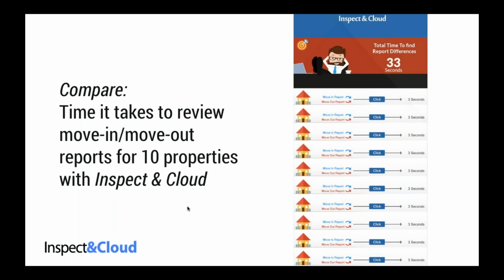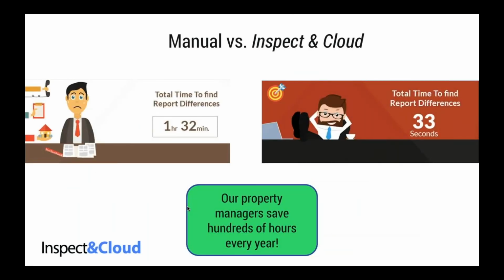And that's because all of this information is stored in the cloud, and then we can take all of those fields and very easily compare and contrast them. So do you want to be spending hours doing these move-in, move-out reports, or do you want to save time and money and have these reports be more accurate?